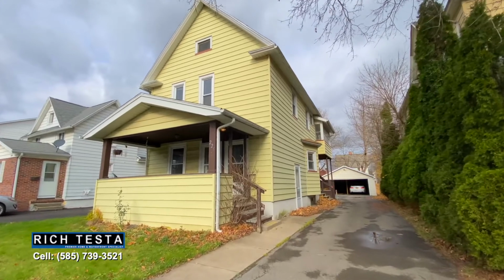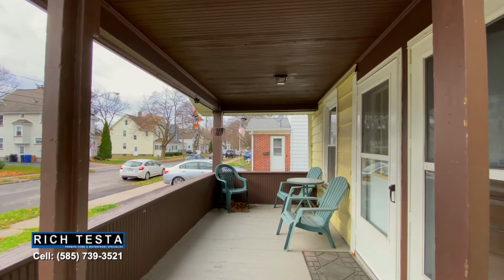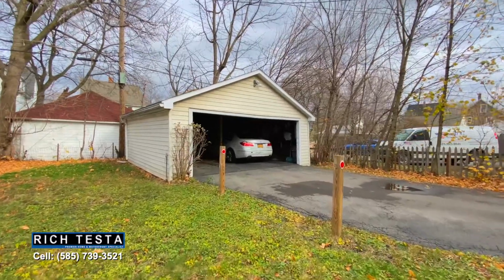This maintenance-free property features aluminum siding, vinyl windows, great porches, and a 2-car garage.